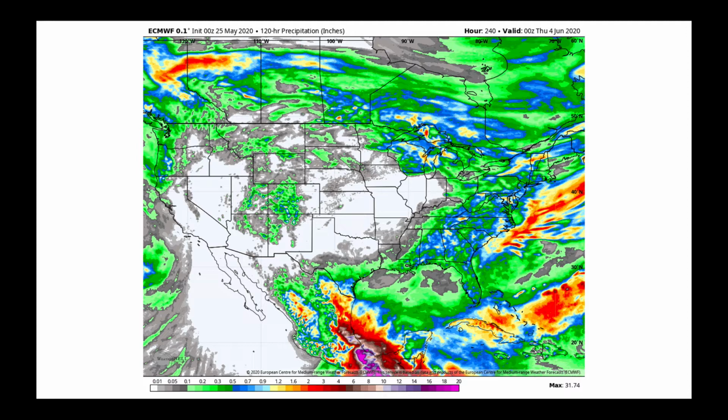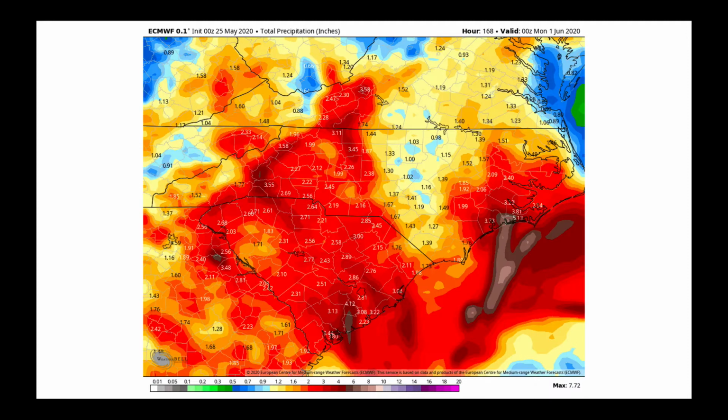And at that time period, we can see a much broader ridge moving in. It'll just be the frontal boundary that slides to the east out ahead of that ridge that we're going to have to deal with some precipitation due to its presence. Okay, so we're going to take a close look at that.